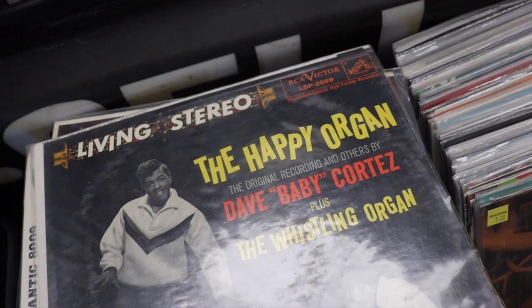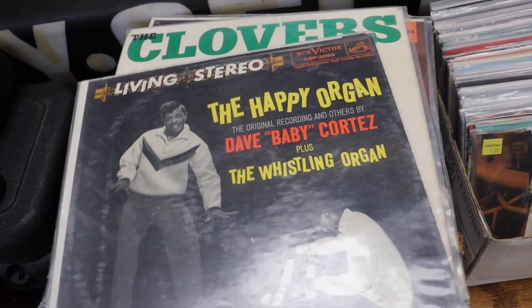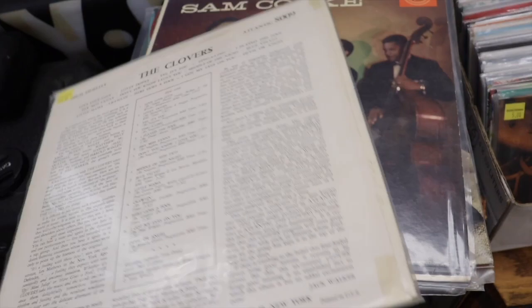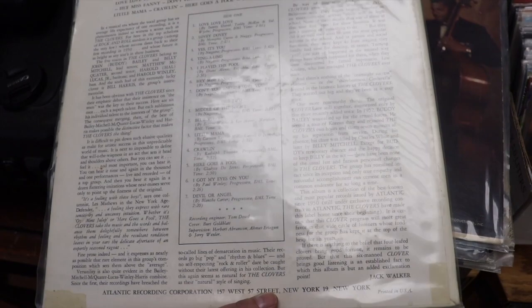And then, of course, Dave Baby Cortez with the Happy Organ. Love this on RCA Victor. Another record that's pretty tough to find is the Clovers. This is on the Atlantic label, 8009, with the silver Atlantic label, so I do know it is an original press. This is fantastic. It's got Love, Love, Love on it, and so many other songs. Devil or Angel on here. Classic Clovers. Gotta love some of that doo-wop.